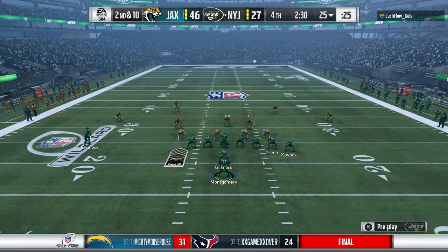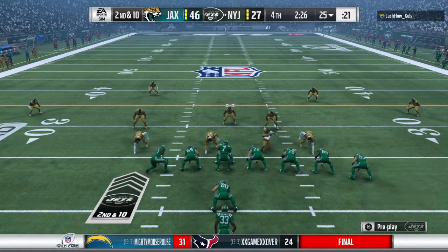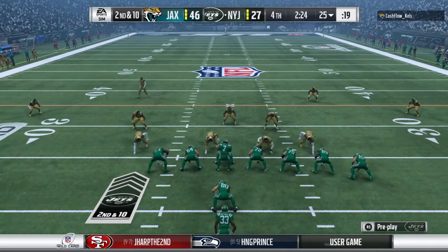Let's go! Let's go! Ryan 38! Ohio! Flex round! Check three.